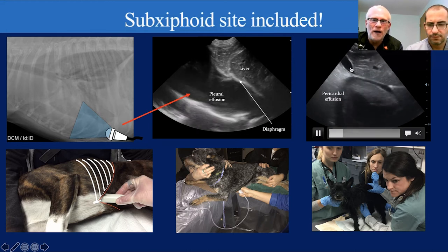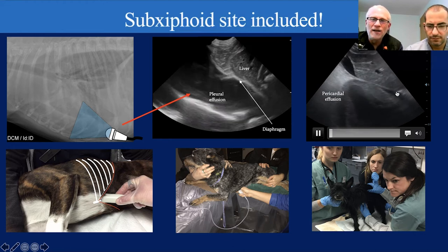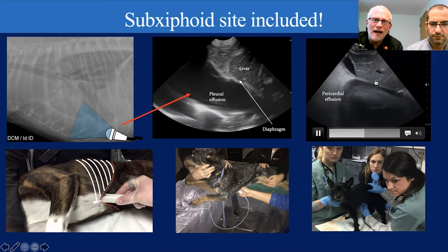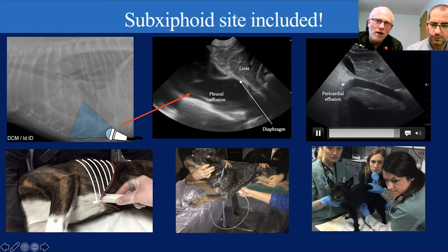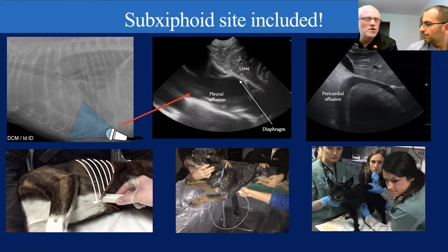We got the liver. We're coming through. There's our diaphragm. We have a little bit of abdominal effusion there too, just a note out of interest. And look at that fluid. All right, where's it going? Is it tracking the diaphragm and following it? No, look right there. Curves away and follows the apex of the heart. Pericardial versus pleural effusion. Really easy to differentiate at this site here as well.